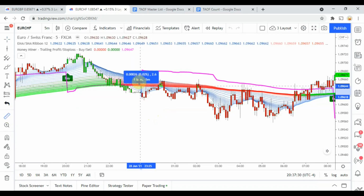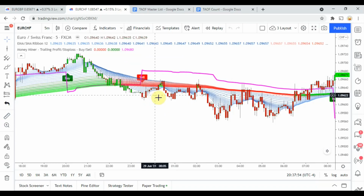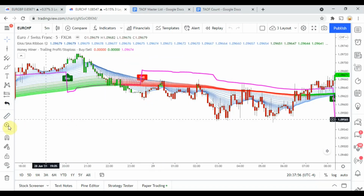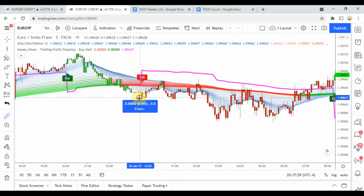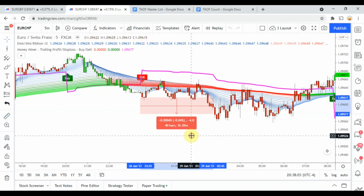From that candle to the moving average is right at 4.5-ish pips, somewhere in that area. 4.3. I guess we could go ahead and just round it up to 4.5, or even 5 if you wanted to. 5 puts it a little ways out, but we'll do 4.5. And then we are looking for the same thing to the downside, and right about here we also get another take profit.